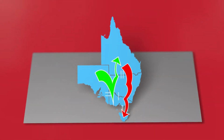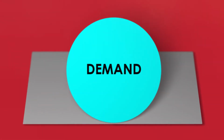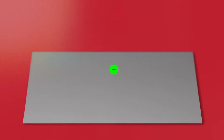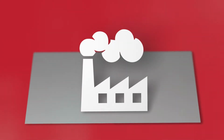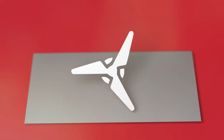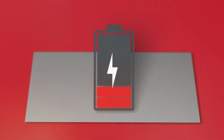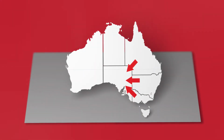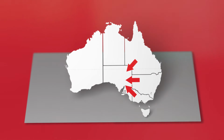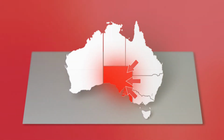But the thing that makes South Australia unique as a member of this national network is that we have huge demand and virtually no supply. You see, as of this year, South Australia no longer has any coal generation. We don't have any nuclear plants. We do have a few natural gas power stations and a couple of wind turbines here and there, which are both very costly and generate nowhere near enough to meet demand. But what this means is that we are almost constantly purchasing electricity from other states on the network. And it also means that electricity prices in South Australia are extremely volatile and usually very, very high.